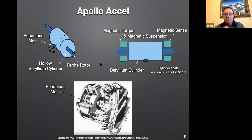Now, you also have to isolate this whole thing from the environment in order to minimize the drift and other effects. So the way they did that was magnetically. The cylinder was made of beryllium in order to keep it light, but then it was attached to these ferrite rods, and then there were these coils. It was suspended in these coils, and those coils were also what was used to drive the pendulum and also to sense the oscillations.